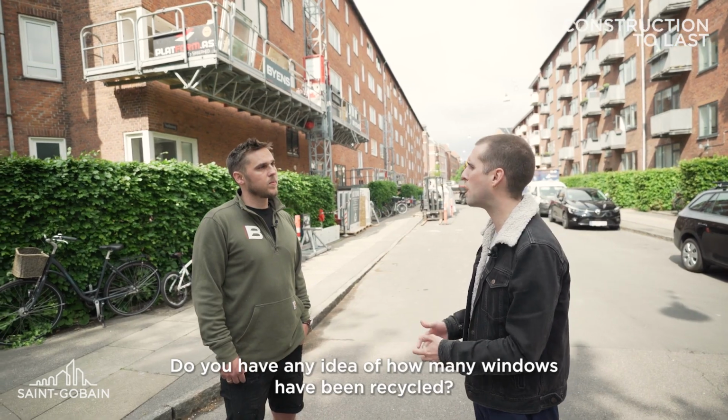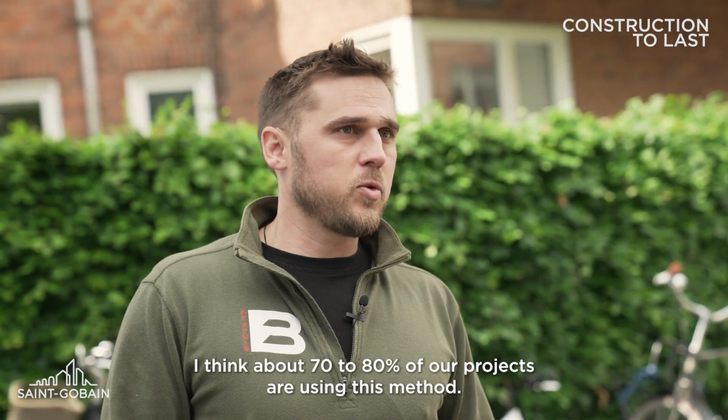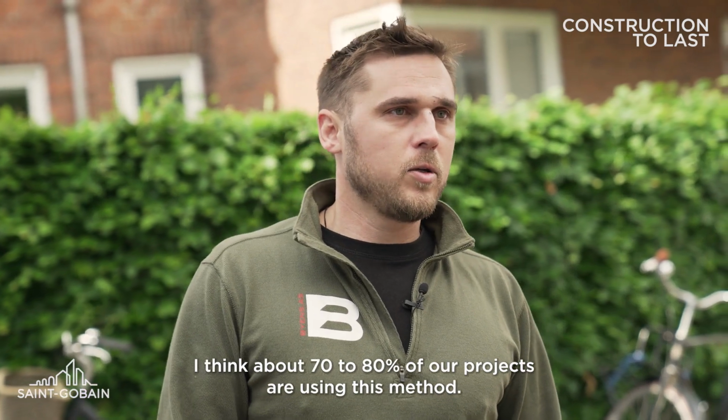Do you have any idea of how many windows have been recycled? I think about 70 to 80% of our projects we are using this method.